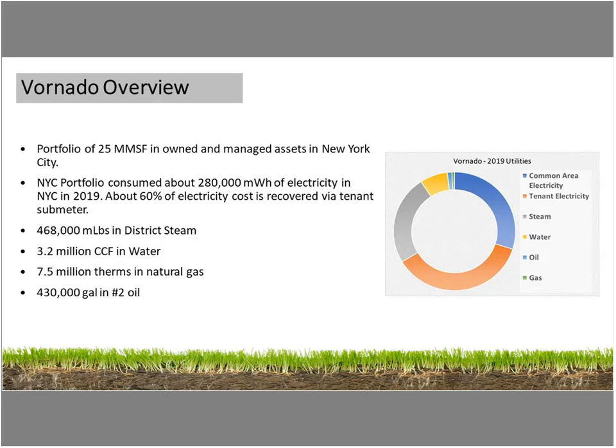To give you a sense of scale, because sometimes square footage doesn't quite always convey scale, we do consume about 280,000 megawatt hours of electricity a year. We recover about 60% of that from our tenants through submeters. We are a very large district steam customer here in New York City, as well as in Chicago and San Francisco. And we have a sizable consumption in water and smaller consumption in natural gas and oil. But our group here at Vornado manages the consumption profiles and related costs for the utilities across the company.